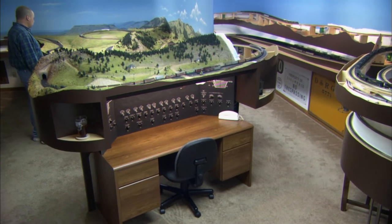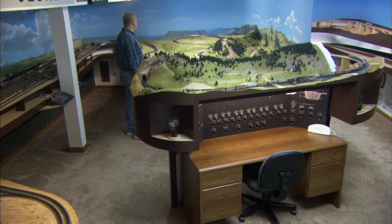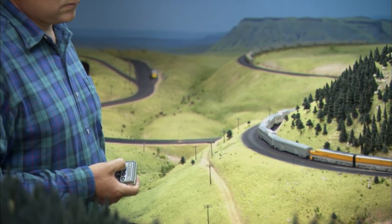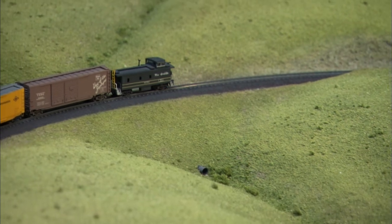I'm basing the layout on the prototype from Denver Union Station to the Moffat Tunnel, so that gives me the ability to check it and take photos of it and base my backdrop on it and the scenery on it. And I am modeling a prototype stretch of railroad, so that's helpful.